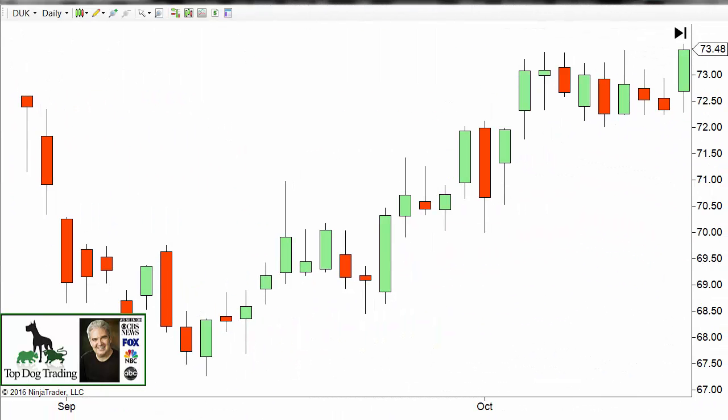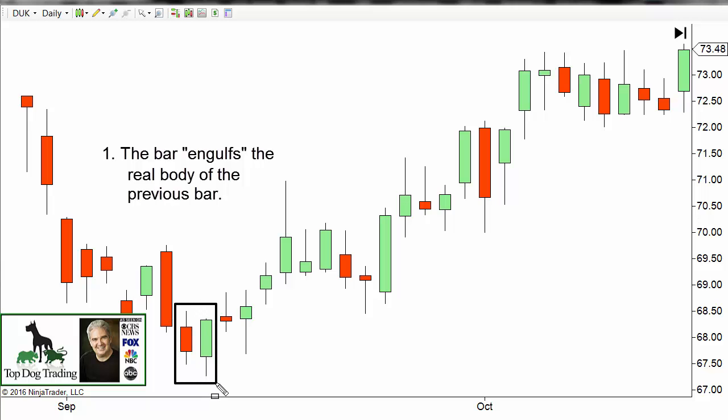What I look for is simply a pattern like this right here, where the real body of the green bar engulfs the real body of the red bar. You notice the high of the green bar is not above the high, and not even the close of the green bar is above the high of the bar before it. They're both lower, and that's okay to me.